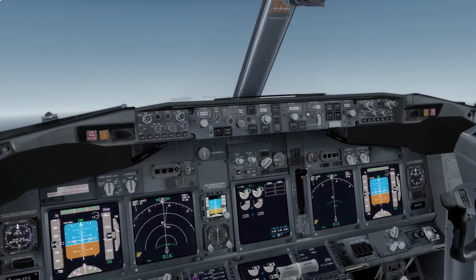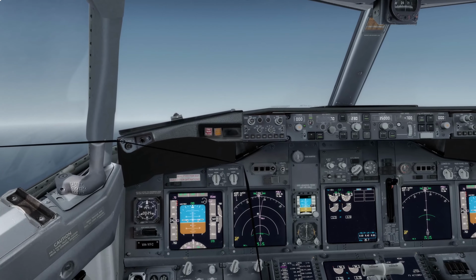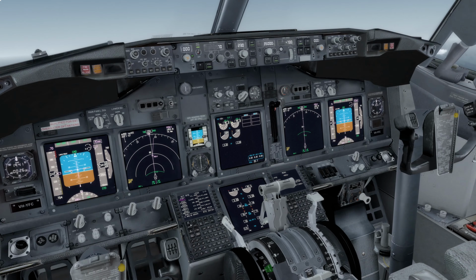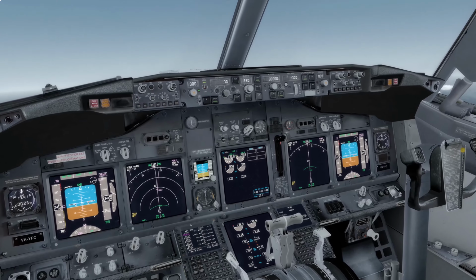Welcome back to the cockpit. So we've reached, or we're just about to reach, our cruising altitude of 35,000 feet, and then we'll get our speed increased and hopefully enjoyed that little view of New Zealand. There's not much left.